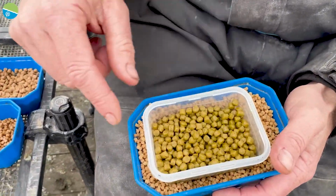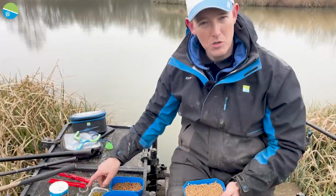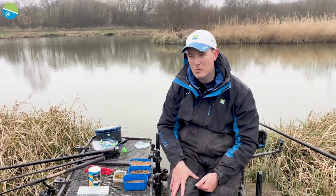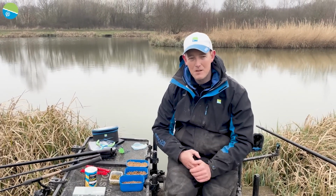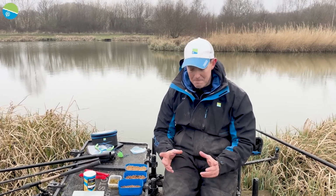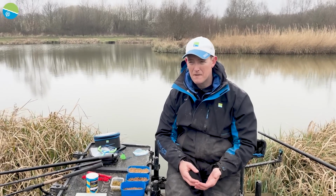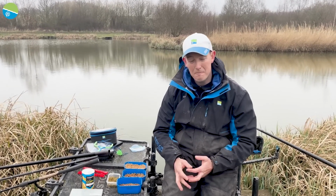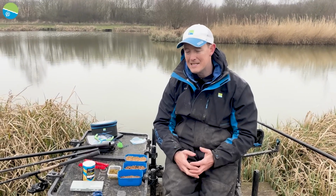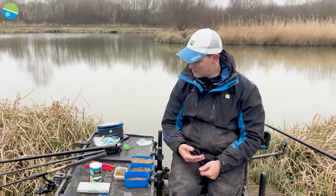So you might then be asking, okay, why would I need hard pellets? Why would I even need to think about hard pellets? Well, for me, experience tells me that a lot of the venues that we go in often have big heads of smaller fish like skimmers, roach, fish that almost knock your pellet off, bang your bait about. They eat the soft pellet too easily. That's when that hard pellet can really make a difference.